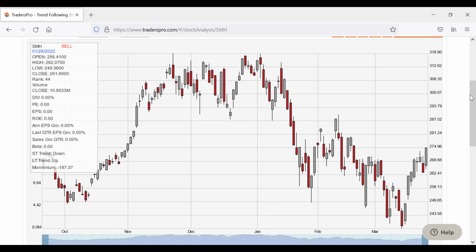Chip stocks are up pretty strong today, and that'd be a good bullish sign. They're right at the highs of the day. This is the SMH, so this is the whole chip sector. I know NVIDIA had a really strong day today, and you could see why I was anxious to jump back into that stock in the portfolio.